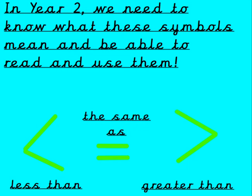Okay. In Year 2 we need to know what these math symbols mean and be able to read them and use them. The sign in the middle is easy. Shout it out for me. What does the sign in the middle say? That's it. Equals or the same as.